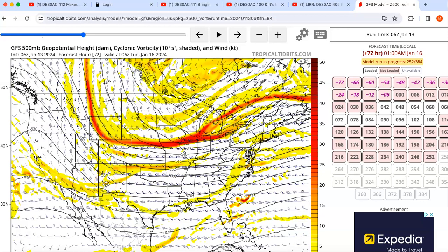Hello, everyone. Just going to do a very brief update on the potential storm for next week. The models have been really confusing with this system. If you look at the 500 millibar vorticity map, this is the GFS. This is late Monday night into Tuesday morning.